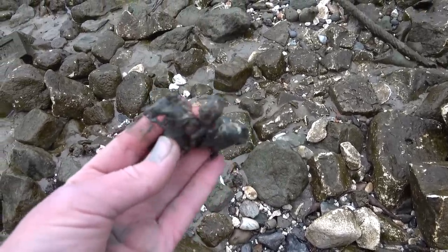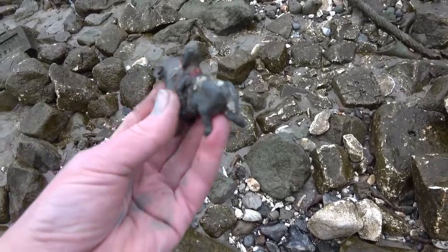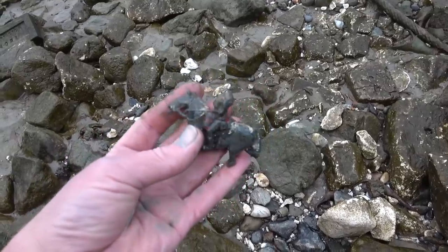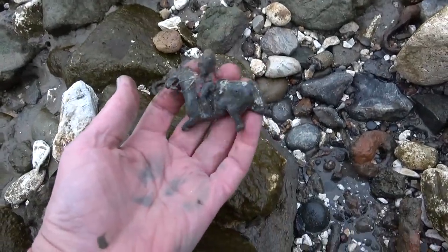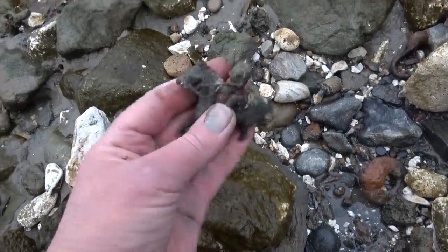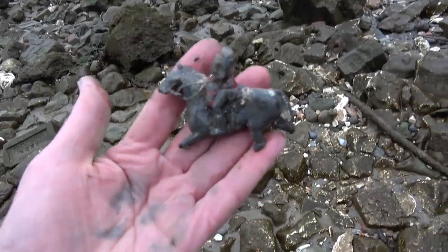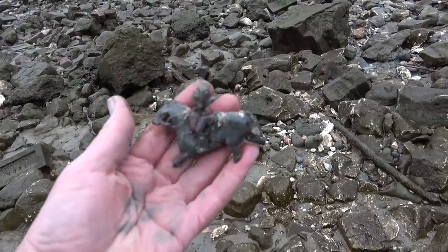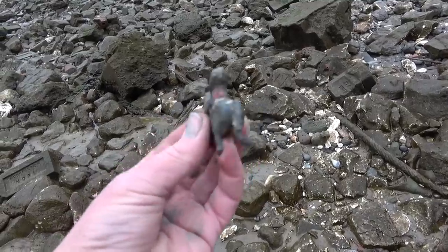Hopefully I'll be able to bend that little horsey head to get it straighter. He's also lost the bottom of his limbs. They don't fare too well in the Thames, these toys, but this one's in pretty good condition. At least you can see what it is. I wonder what child lost this or who played with it many, many years ago.